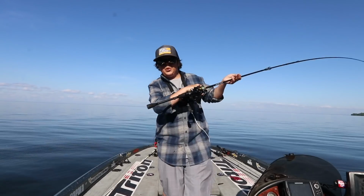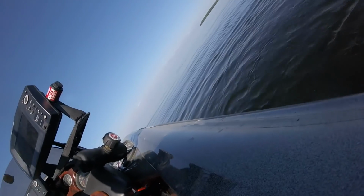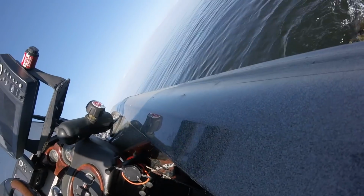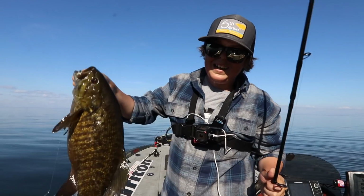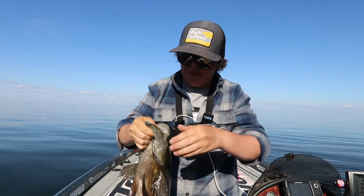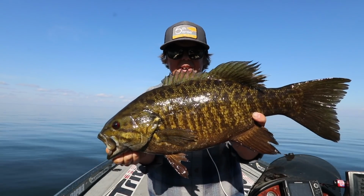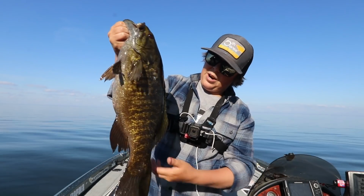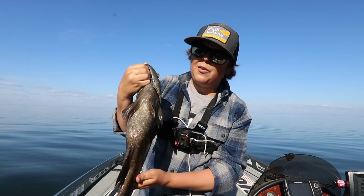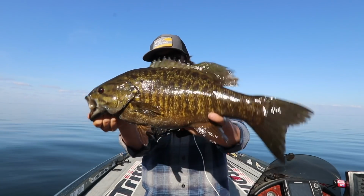Oh yeah, that's a solid 4-pounder, maybe even bigger. Got him. That's a giant. That's a big one. That is a damn nice smallmouth. That's a stud. That's a big ol' smallmouth right there. Heck yeah. I would weigh them, but if you watched last video, I've already weighed like 5 of these things. I'm going to say this is about 4, maybe 4.5.